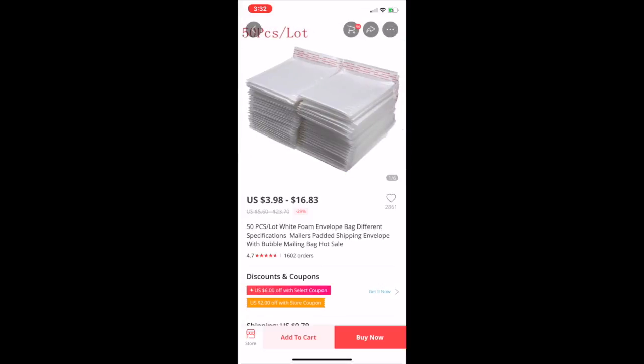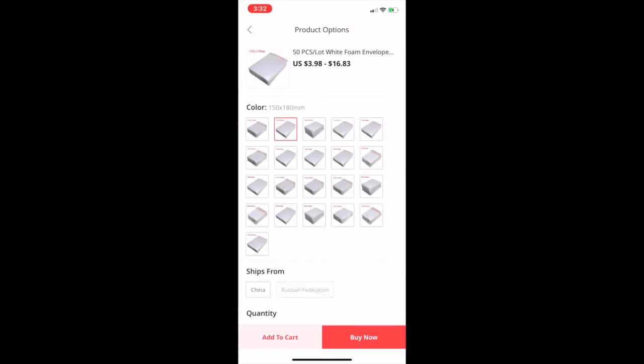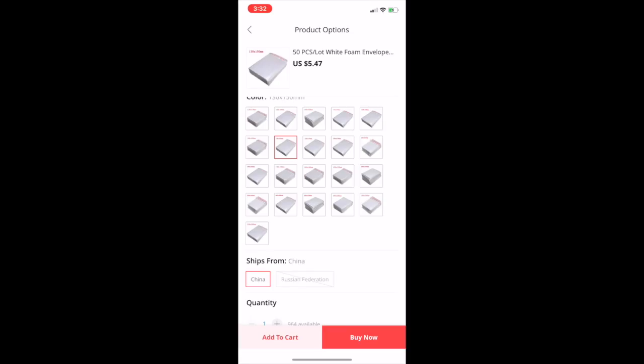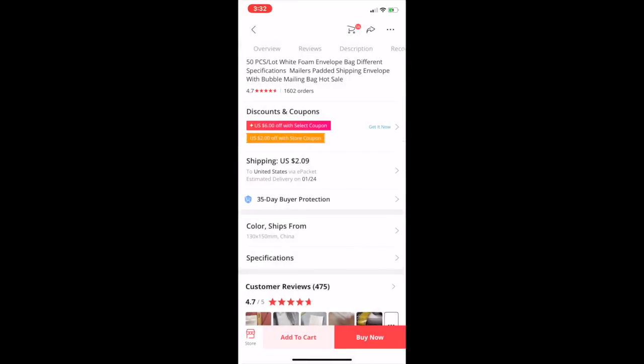We could try these white ones. Let's see. You get 50 of these. You want to get the smallest size because you don't need anything too big. But as you can see, the price is much higher. Okay, this $5 isn't bad. That looks like a decent size. But shipping is $2, so it's really about the same. So we're just going to stick with the pink ones for now.